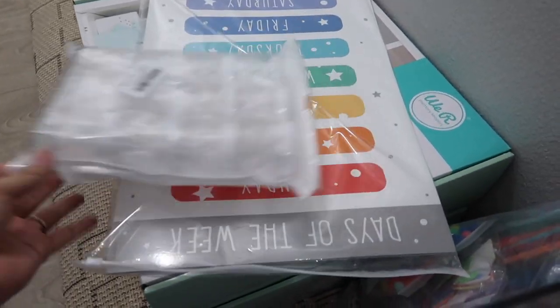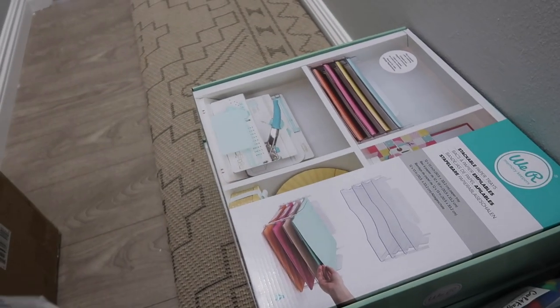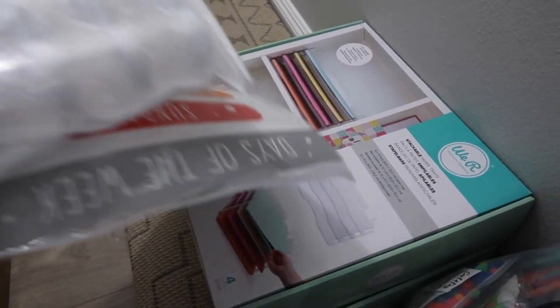I have some posters over here that I want to hang up, and then I also have some paper organizers. Okay, so I think I'm gonna go ahead and just get started because it is a lot. Jade is currently napping. If you're new here, I do have a newborn baby. So she is napping, so I'm gonna try to knock this out as quickly as possible.